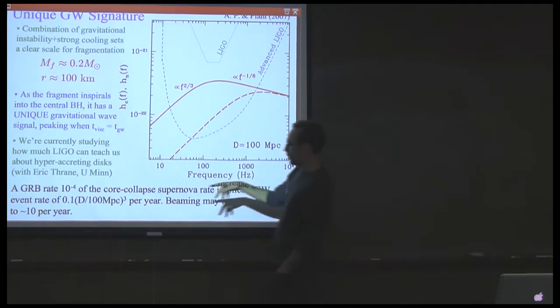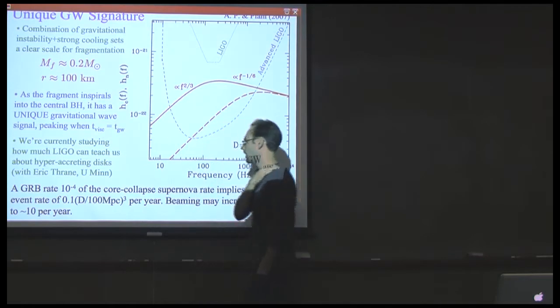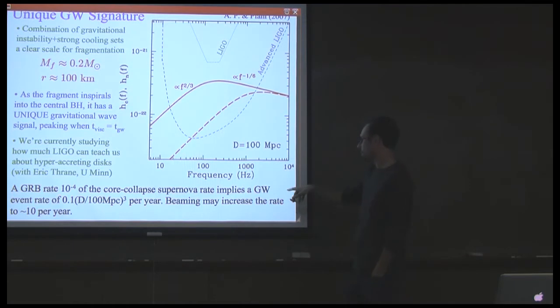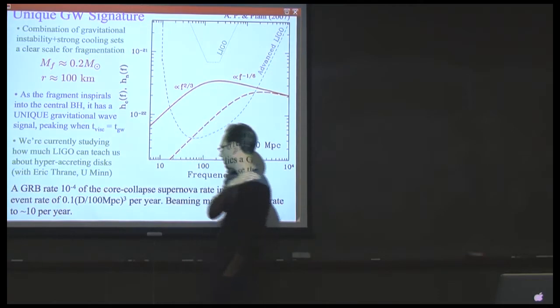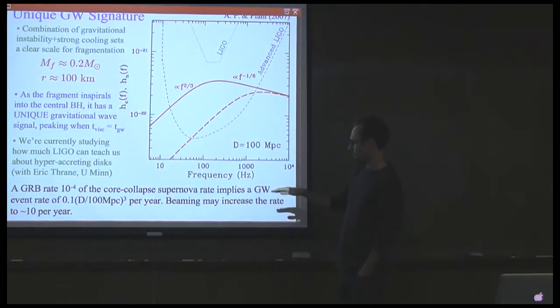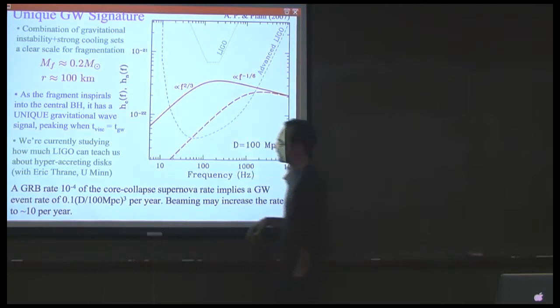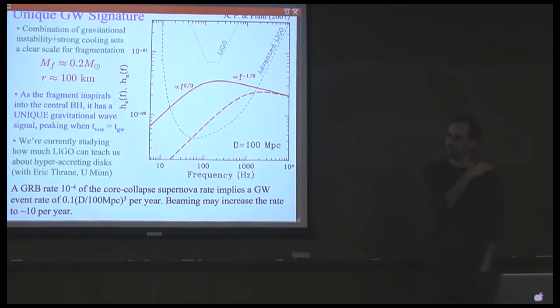The other interesting fact is the gamma ray burst rate is about 10 to the minus 4 of the core collapse supernova rate for these long gamma ray bursts. And so this implies that we're going to see a number of these, of order maybe a tenth per year, but that's kind of not as optimistic. Gamma ray bursts are beamed, and so if you take beaming into account, which is kind of uncertain, you may see up to 10 of these per year with LIGO out to about 100 megaparsecs. And so this is an ongoing bit of research to understand how well LIGO can actually detect this now. Okay.